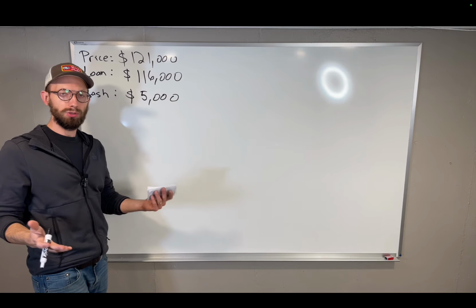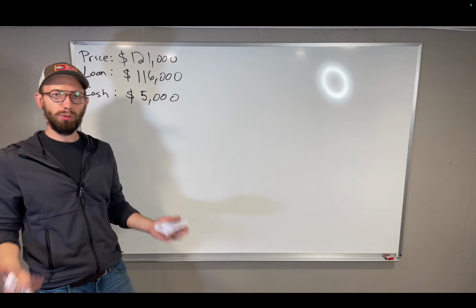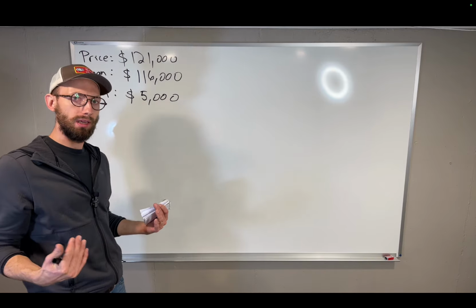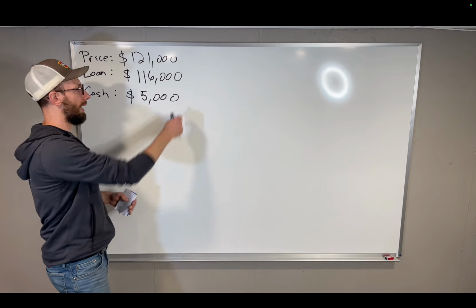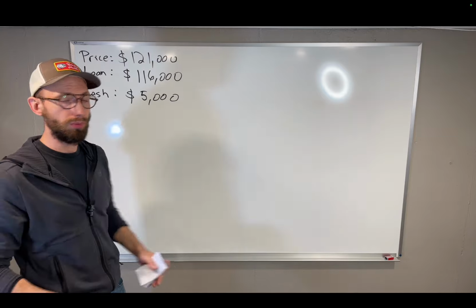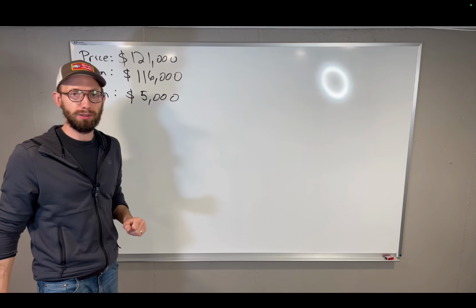Now, when we add those two numbers up, because there were no other liens and the seller was not carrying back any equity, we only had these two numbers. We add them together and we get our purchase price. So he sold the property for $121,000.